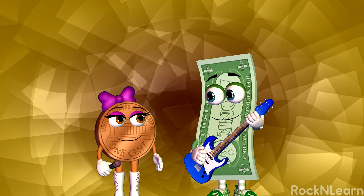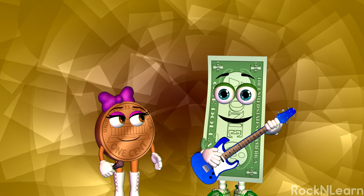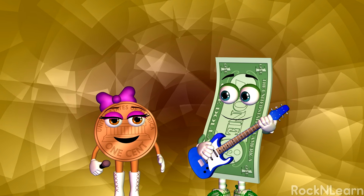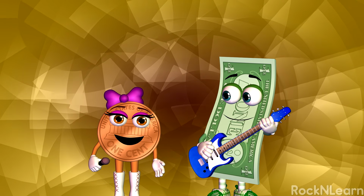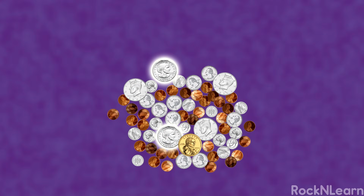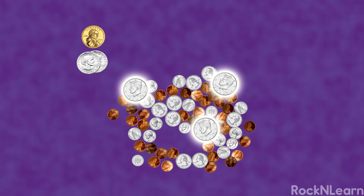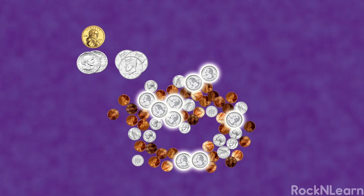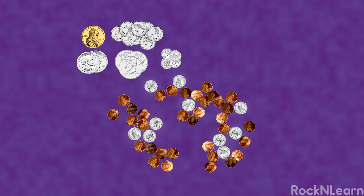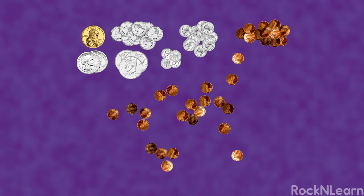Hey, Penny, why don't we count the money in your piggy bank? Maybe we can get our speaker fixed. Okay, first we'll separate the coins. Here are 2 Susan B. Anthony dollars, 1 Sacagawea dollar, 3 half dollars, 9 quarters, 4 dimes, 10 nickels, and a whole pile of pennies!